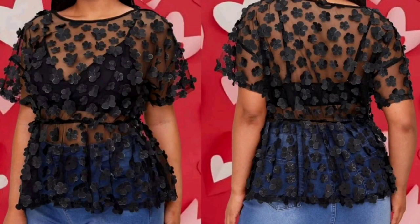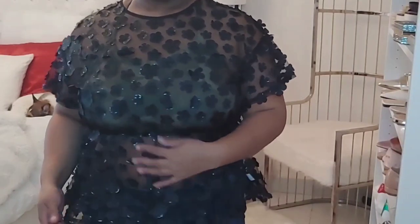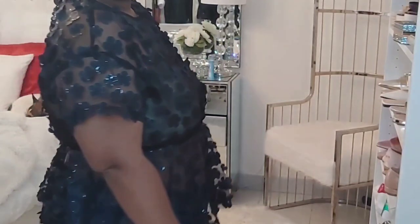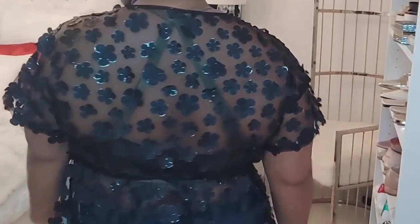Okay, guys, so this little floral mesh piece here, I don't know how I feel about it, to tell you the truth. I might hold on to it for a little bit longer. Guys, don't mind the sports bra. It is from one of the pieces you're going to see in the haul. I think the flowers are really beautiful. I think it's very feminine.